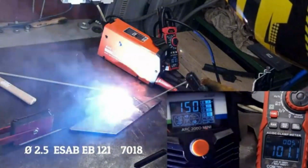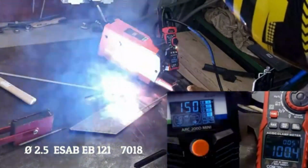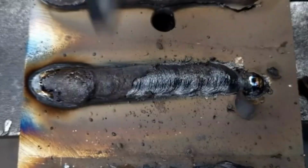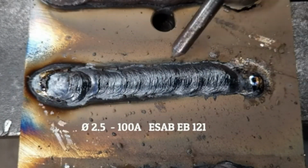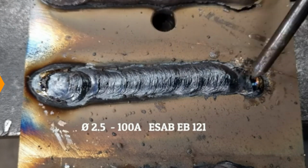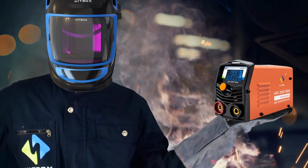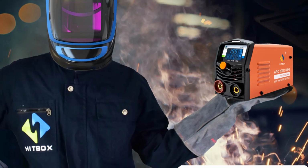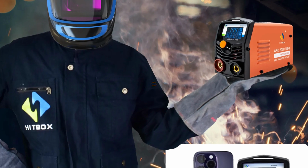The machine has a wide amperage range, from 20 A to 140 A, and a pilot arc current of 10 to 120 A, ensuring consistent and reliable results. The user-friendly interface, with an EU plug and electrode diameter flexibility of 1.6 to 3.2 millimeters, makes navigation easy for both beginners and experienced welders. The machine is CE certified and based in mainland China, ensuring safety and performance. The HITBOX brand is synonymous with quality, and the ARC200D Mini lives up to its reputation.